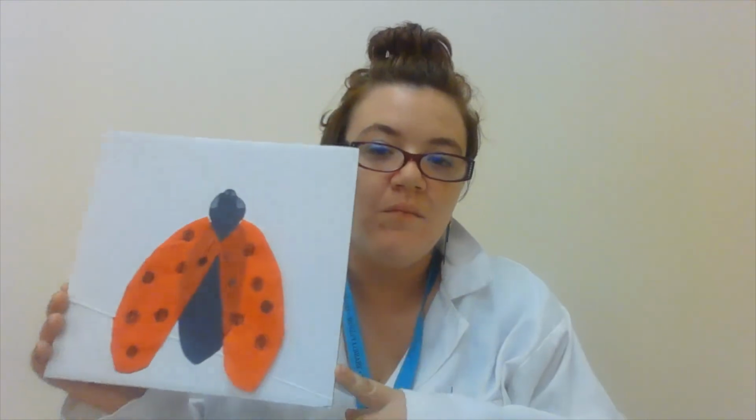So my beetle is already made, but I can show you guys how I made him so that if you want to try this at home, you can. So I am going to get my lab coat on because it's science time. And then we are going to see if we can use static electricity to make our beetle's wings flap. All right, are you guys ready? Okay, so I have my ladybug and I have a balloon.